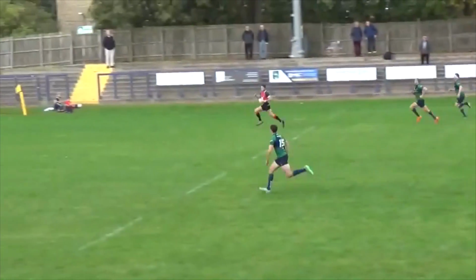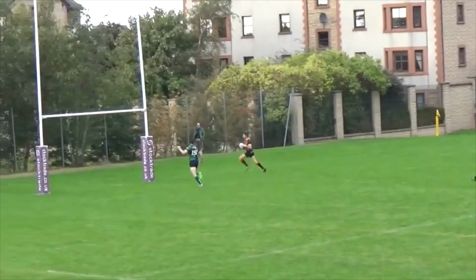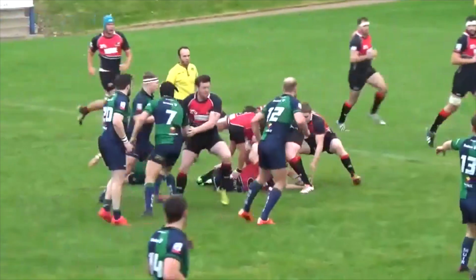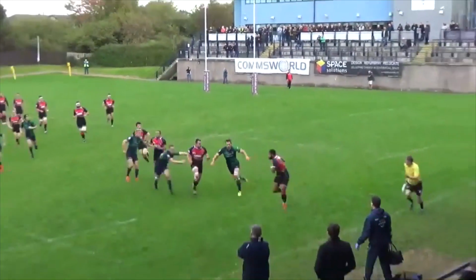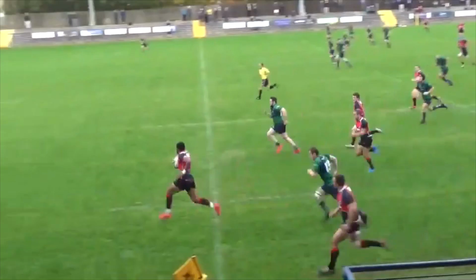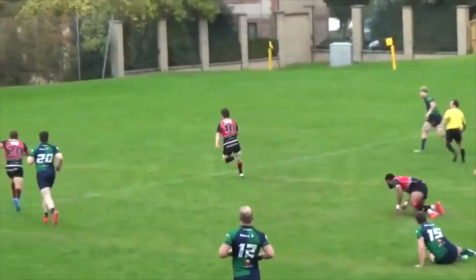Into the second half, and Boroughmuir gifted Hawks a score as Robert Beattie intercepted a long pass and raced home from 65 metres. George Horn notched up another breakout try for the league leaders, and there were two further tries for Hawks, one for Grant Stewart and a second for Tommy Spinks.